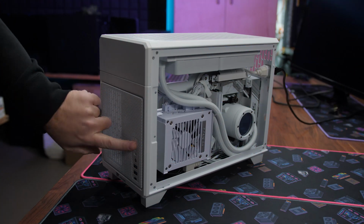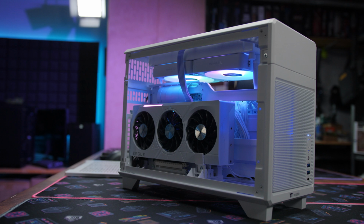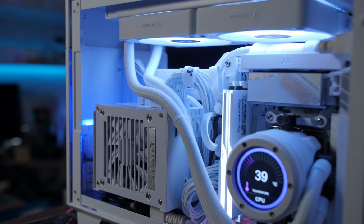And there it is, the build is complete, and my goodness, isn't it nice? I'm very happy with how this build turned out. I spent some extra time on the cable management.